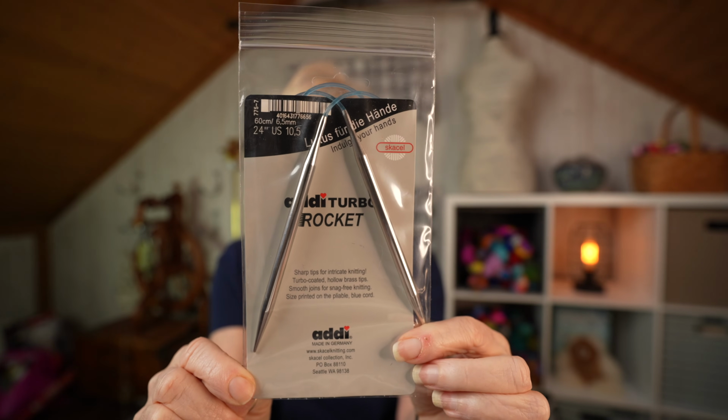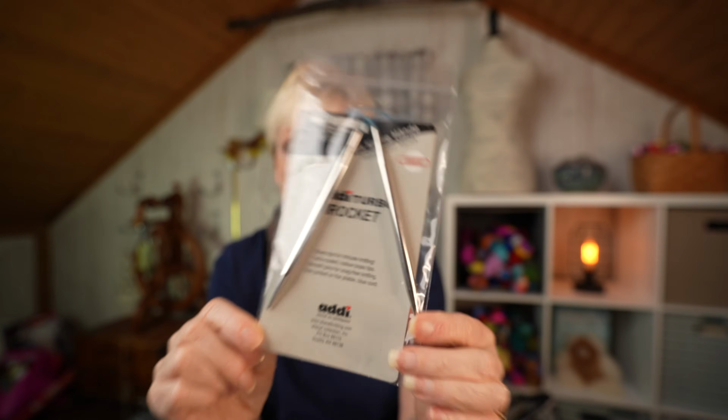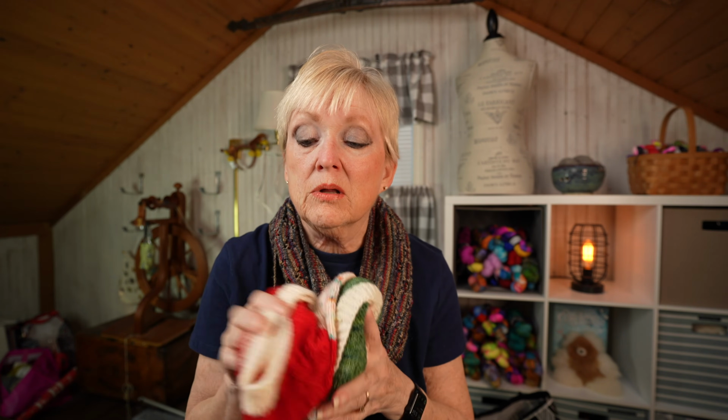So that's my dilemma. So far, Addi Turbo Rockets, my favorite. I have a full set from size 00 all the way up to 9, I think, in Addi's, in the 32-inch cable. And I also have a full set all the way from size 1 through size 9 in 24-inch cable. And that's all I really ever use, honestly. I like a good 24-inch cable for a cowl. Actually, I probably use my 24 inches more because I kind of like having the stitches bunched up on the needle.